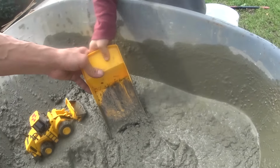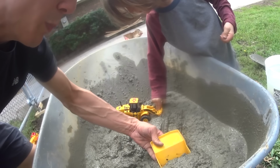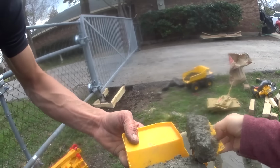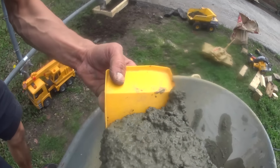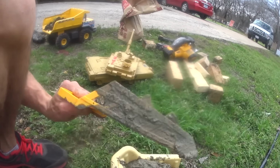Could you help me get one? You wanna use Fronty? Okay, I'll help you. Teamwork, right? Kids, it's always better with teamwork. Scoop it up. Look at that load. Put some more in there. There you go. We'll top that load off. I think that's about as much as Dumpy can carry. All right, I think we're done. It's spilling out the back.